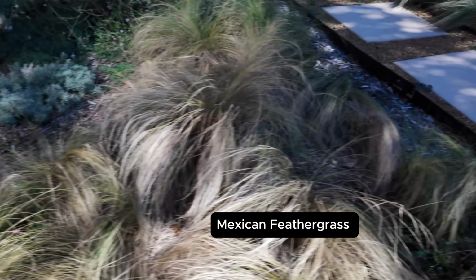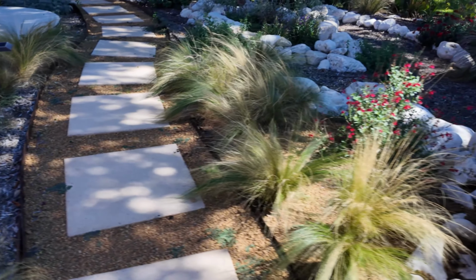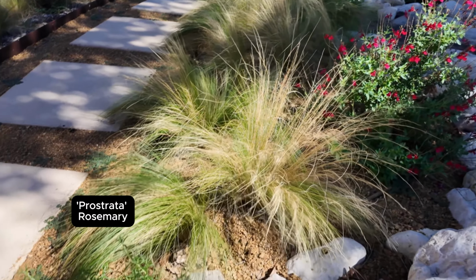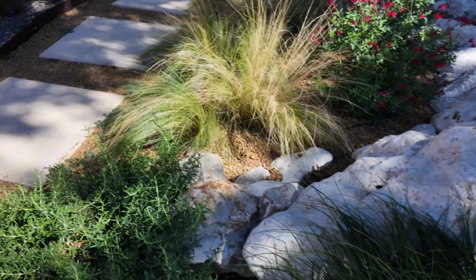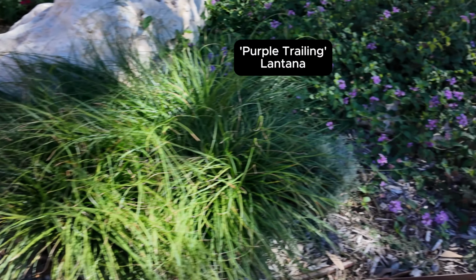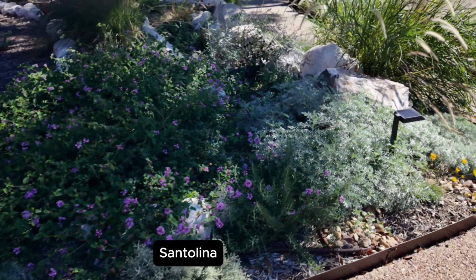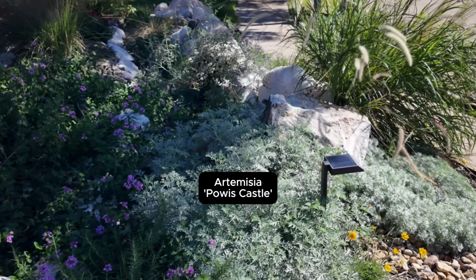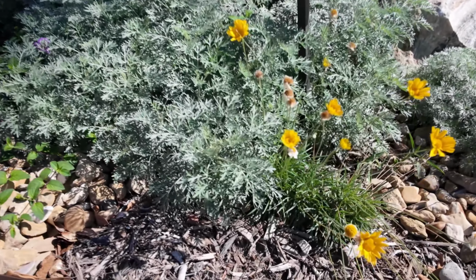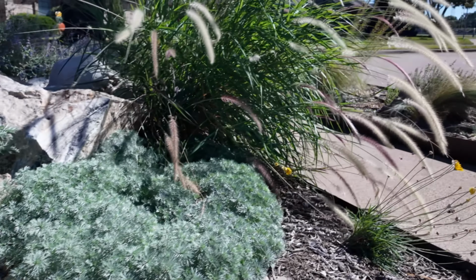Got some Mexican Feathergrass. This is about 30 scattered throughout here. Then we've got Radio Red Salvia Greggii. Got Prostrata Rosemary, spreads out a little bit. Berkeley Sedge, such a fun grass. Purple Trailing Lantana, definitely a Texas superstar. Got some Santolina. Artemisia Powis Castle. And then to the right, you actually have Artemisia Silver Mounds, which is a lower ground cover version of Artemisia.